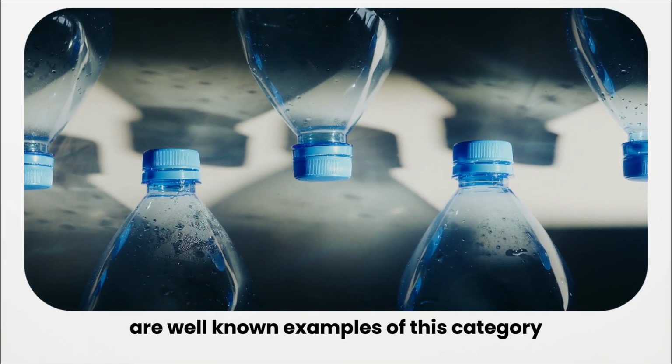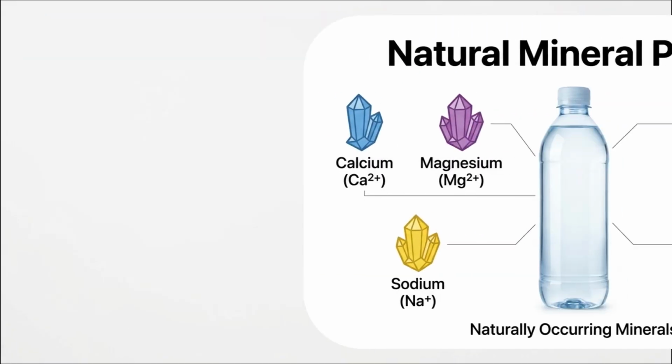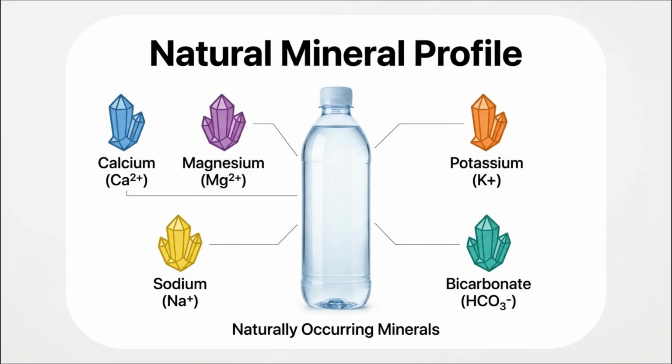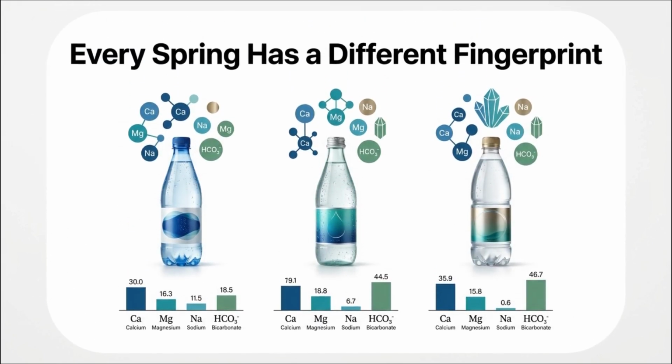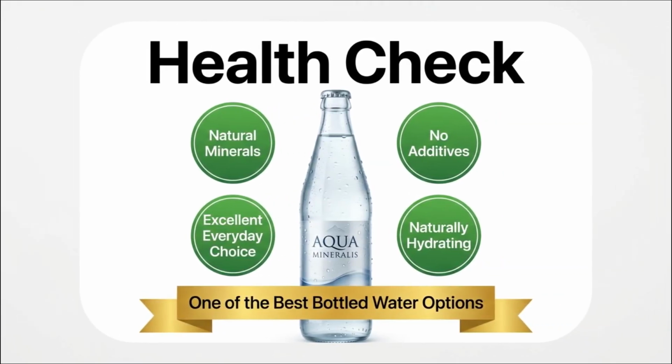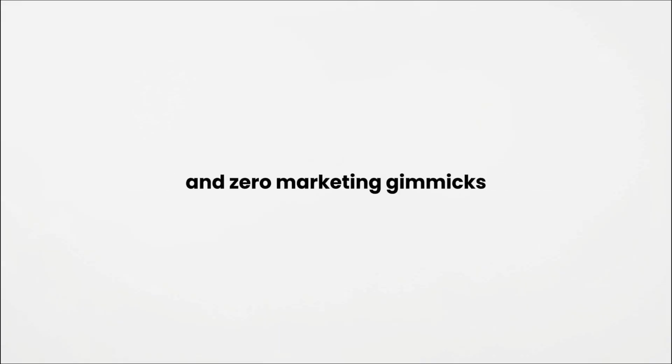Evian and Buxton are well-known examples of this category. What's in it? Calcium, magnesium, potassium, sodium, sometimes bicarbonate, real, naturally occurring minerals, at meaningfully higher levels than spring water. That's also why different mineral waters taste so different from each other. The mineral profile is basically a fingerprint of the specific spring it came from. Health check. Genuinely one of the better choices on this whole list, because you're getting real, naturally occurring minerals with zero additives and zero marketing gimmicks.